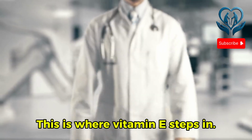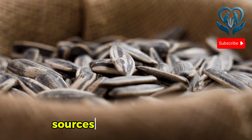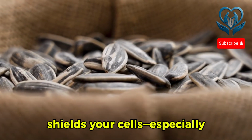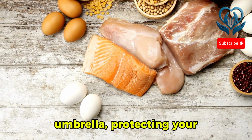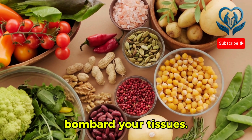This is where vitamin E steps in. Sunflower seeds are one of nature's most abundant sources of vitamin E, a fat-soluble antioxidant that shields your cells, especially the delicate cells in your eyes, from oxidative damage. Think of it like an invisible umbrella, protecting your retina from the storm of free radicals that constantly bombard your tissues.